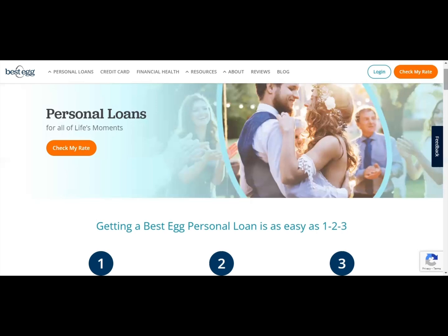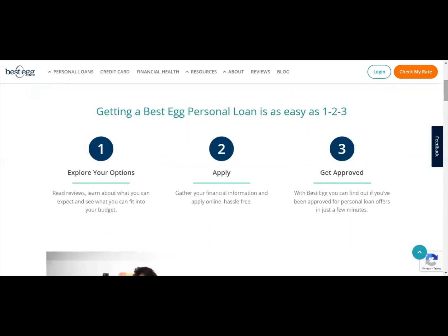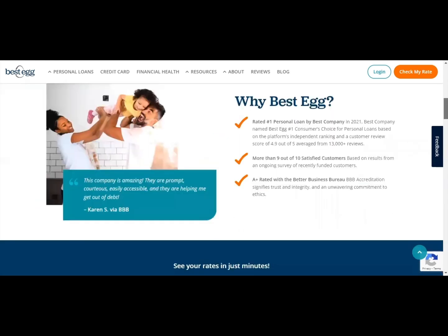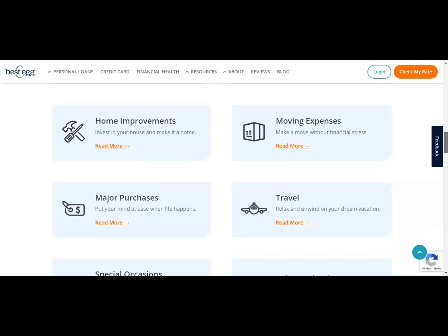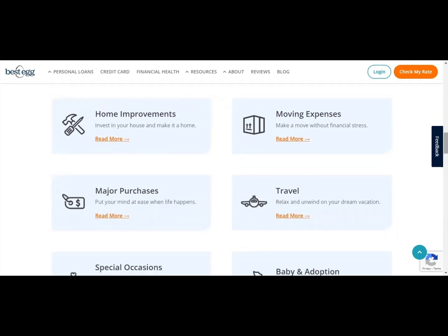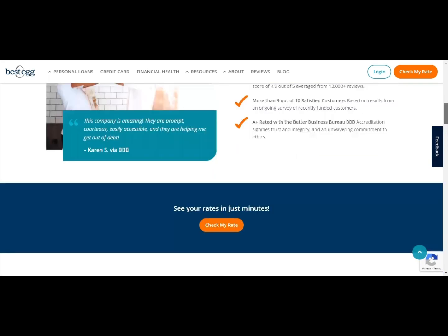Some people are looking for loans for various reasons. And with this company, once you apply, you will have to put down the reason why you're looking for the loan. So they do have various options and reasons for why you would need this loan and what will fit your needs. So it could be for debt consolidation, credit card refinance, home improvements, moving expenses, travel expenses, major purchases, special occasions, and baby and adoption, where you may need to take this loan out.